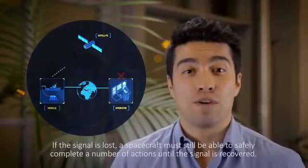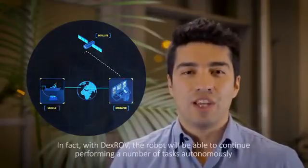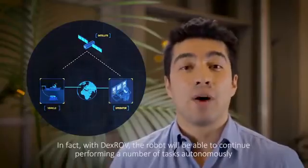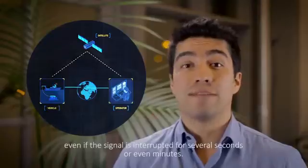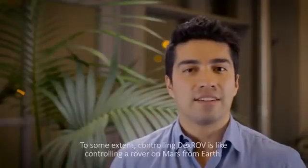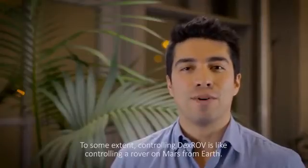the signal is recovered. In fact, with DexROV, the robot will be able to continue performing a number of tasks autonomously, even if the signal is interrupted for several seconds or even minutes. To some extent, controlling DexROV is like controlling a rover on Mars from Earth.